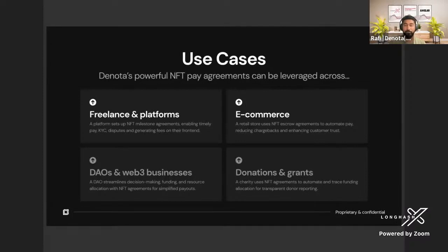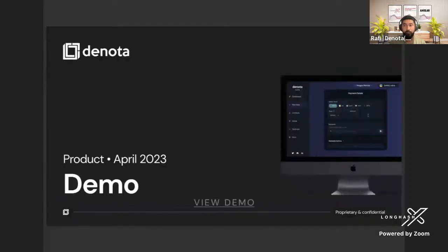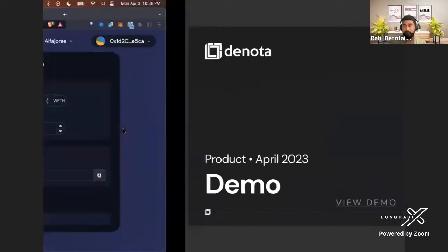Our NFT escrows reduce chargeback risks for e-commerce businesses while streamlining disputation and enabling freelancers to have an easier and more simple experience. For example, a freelance graphic designer could set up a milestone NFT agreement for a project, ensuring timely payments and more easily managed disputes. So let's walk through a live demo.